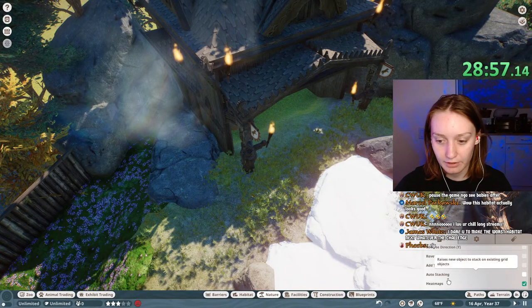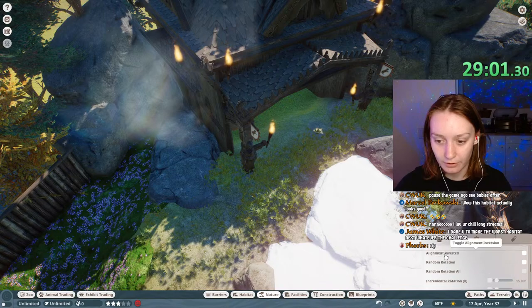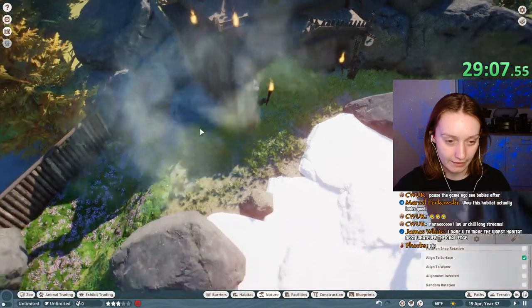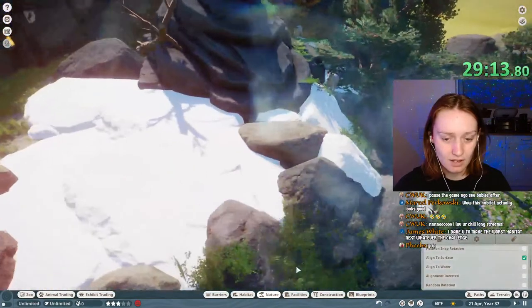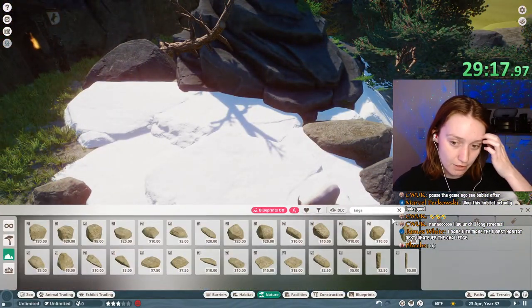Okay, am I not on... I'm on heat maps, but not on random rotation. Or no, align inverted? Align to surface. I don't know why I forgot that. I'm just a little special. Okay, some grass in there. And you know what I'm gonna do? Do I have time? I have 45 seconds!